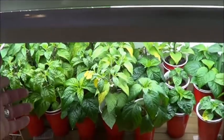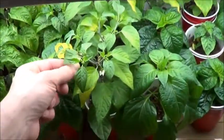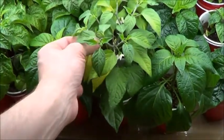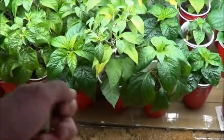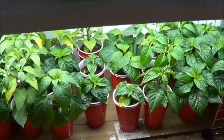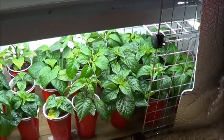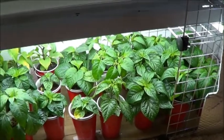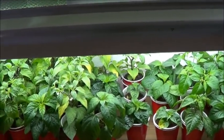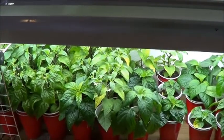I'd love to have some spider plants in here because I enjoy having spider plants in my environment. It's probably why I clone so darn many of them, you know. But as we can see, there's not a lot to report other than some discoloration and a lot of growth and a very, very exciting start to the pepper season.